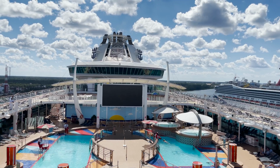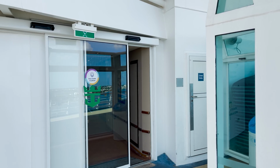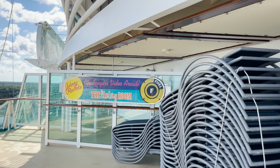We're gonna go further back to deck 12. There's lots of stuff to see back there. All right, we're in the aft portion of deck 12, and we can go inside. There are a lot of things to see there, but I'm actually going to stay outside, kind of do the perimeter here, and then we'll go inside.